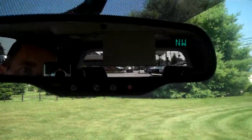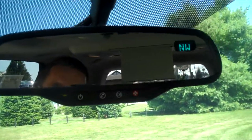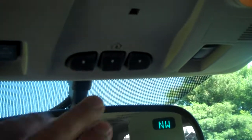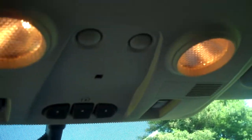It also comes equipped with OnStar. And you also have your garage door controls right here. You program it for your home garage doors.